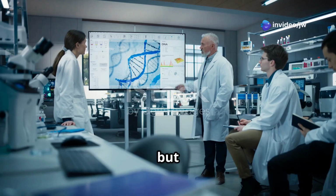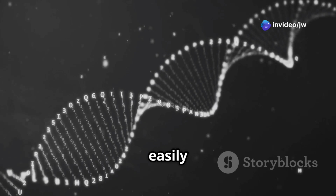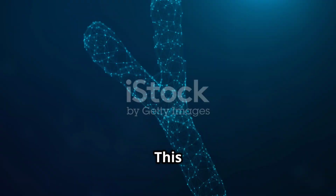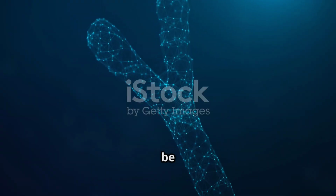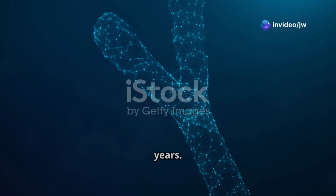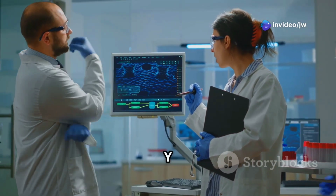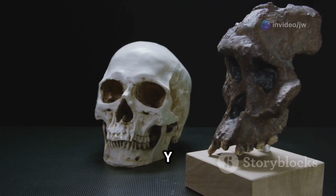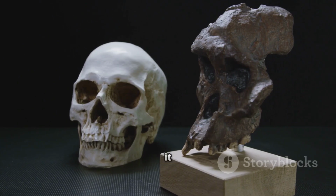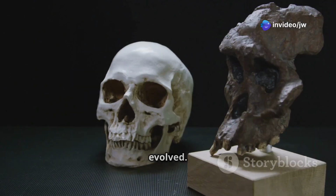Most are harmless, but some can affect the function of genes. Because the Y chromosome can't easily get rid of these mutations, they build up over generations. This accumulation of mutations is thought to be a major reason why the Y chromosome has shrunk so much over millions of years. Scientists have been studying the rate of gene loss on the Y chromosome. By comparing the Y chromosome of humans to that of other primates, they've estimated that it has lost over 90% of its original genes since it first evolved.